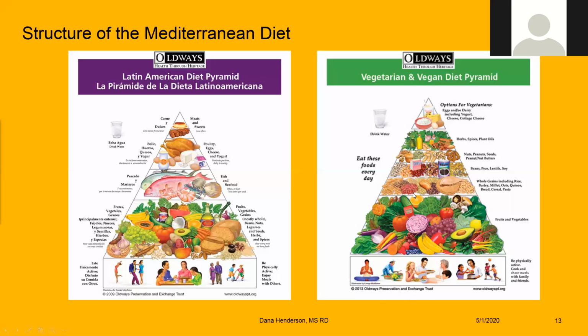With the vegetarian example, pretty similar. Base of fruits and veggies. When we're moving up, considering we're removing our meats and poultry and fish, we're emphasizing those vegetarian sources of protein. So things like our beans, nuts, legumes, and working our way up towards things like the dairy or the sweets up here. So again, base of fruits, veggies, whole grains, working our way up towards the proteins, really trying to limit our animal products as well as our sweets.